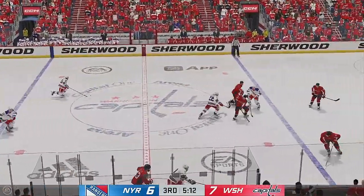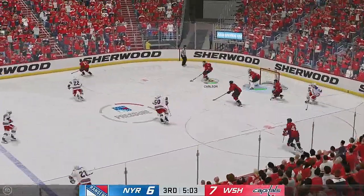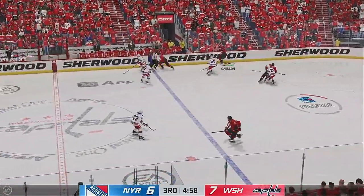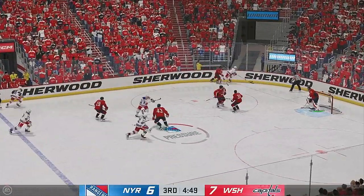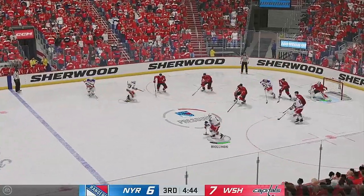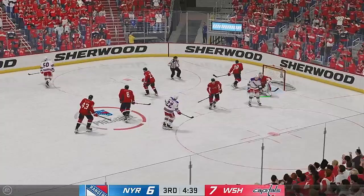Love the way the goaltender gets tight to the shooter here. The puck's in the low slot. You want to take away time, you want to take space. Goaltender does it, makes the save. Can't hang on to the puck after the play. New York's got a hold of it along the wall. Takes a shot. That's blocked by Kemper.